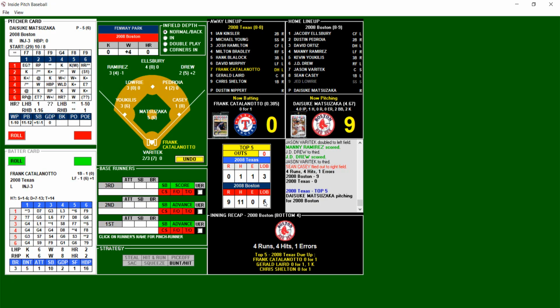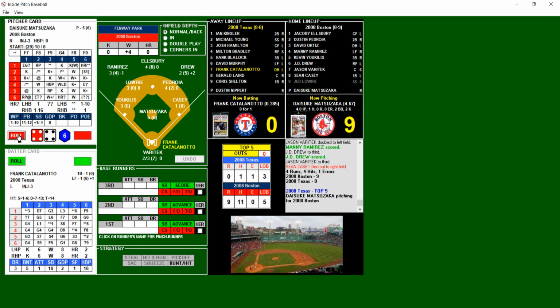We go to the top of the 5th. Frank Catalanotto, Jared Laird, and Chris Shelton due up for the Rangers. Daisuke Matsuzaka can face 10 more batters before he's considered tired. And here is the pitch. And that's going to be a 4-4. Column 4, row 4. That's going to be a wild pitch. It's a foul ball. We're going to re-roll the dice. And that is going to be a 6-2. Column 6, row 2. That's going to be a blank. And that's going to be a 5-1. Column 5, row 1. Double star 6.